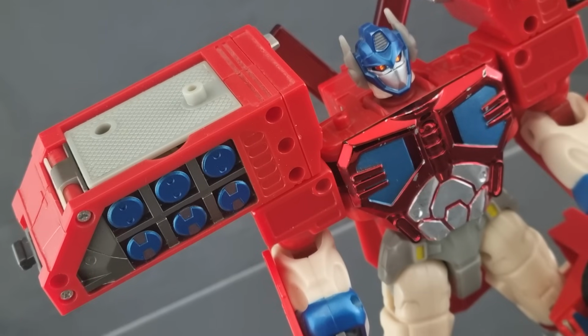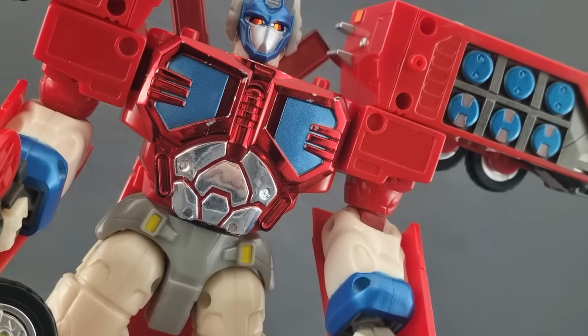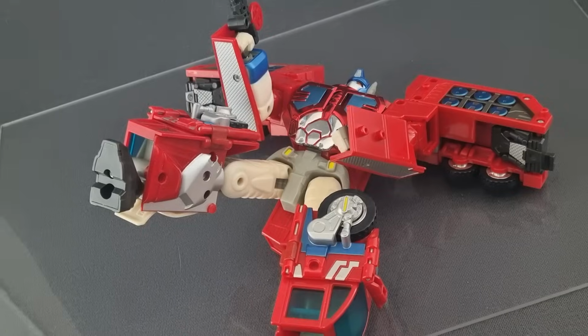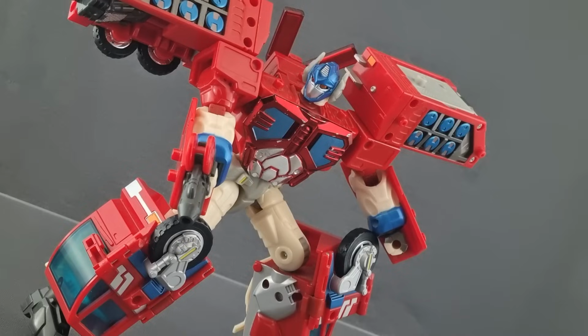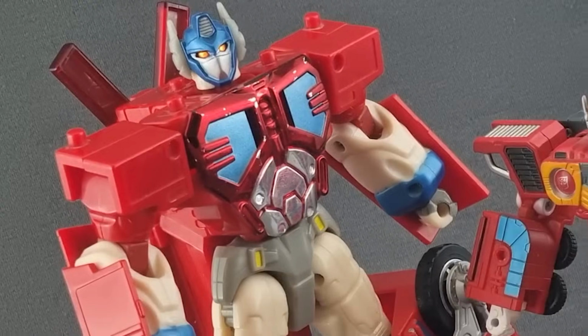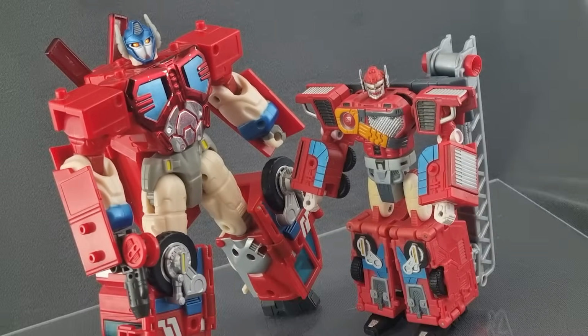It balances out the truck details between the legs and shoulders, meaning the attention isn't just drawn to the flat as an ironing board chest. It does become more difficult to pose him as the feet are woefully small, but it's a nice option, and definitely preferable to the standard configuration. This mode isn't hateful, but I definitely feel it's a step behind the fire engine.